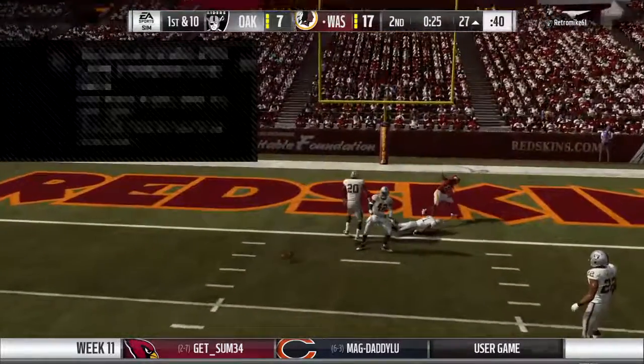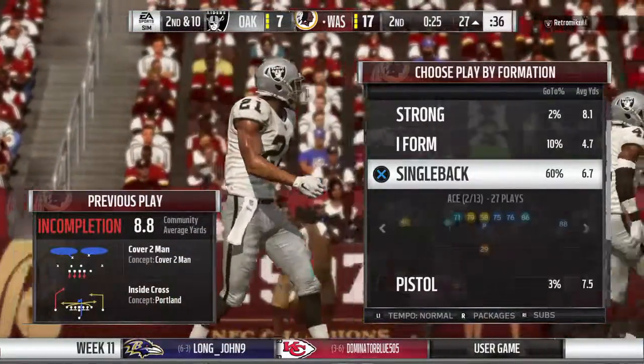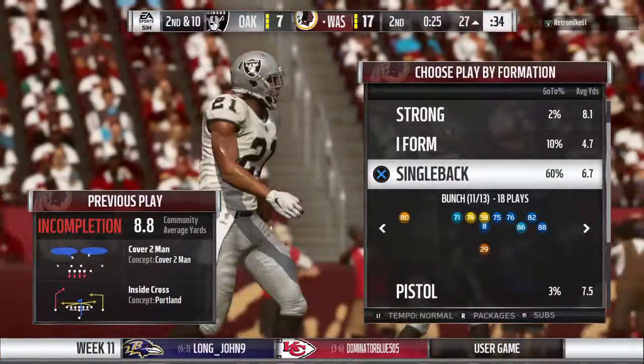But in this situation, hey, Antonio Gates can't do it for you. Give it to the back. Let him pick up a first down. Keep the sticks moving. Throwing on first down, but this one winds up to be incomplete.